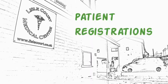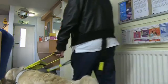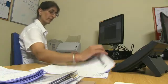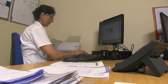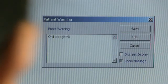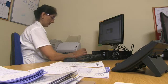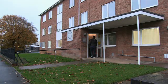With online registrations, we would write to patients and ask them to complete a patient questionnaire which detailed all their previous conditions. What we were finding is that patients were not filling in these questionnaires and we were having to chase them 2 or 3 times. With the new process, we added a patient reminder. So when the patient came in for the first time, it flashed up to the receptionist that this patient hadn't completed the new patient questionnaire. As a result, the receptionist handed out the form for the patient to complete before they were seen by the clinician. That meant that we were not writing to the patients asking for this information repeatedly.